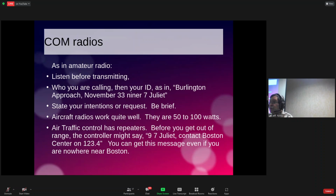And generally, aircraft radios work quite well. The controllers and the other aircraft seem to be able to hear you nicely. The range is quite good. And most of the time, you're at a high enough altitude that it's line of sight, so there isn't a whole lot of difficulty getting through.